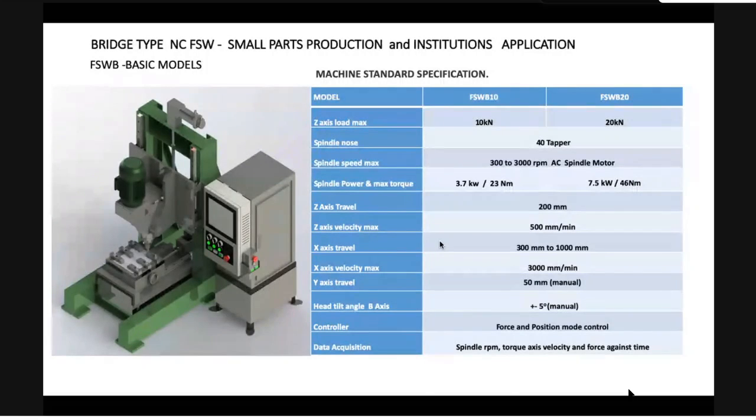X-axis velocity is maximum 3000 mm per minute, and Y-axis is manual 50. This machine only welds linear seams. The head tilt here is a manual B-axis, plus or minus 5 degrees. The controller has force and position mode options, and the machine is equipped with data acquisition software too.